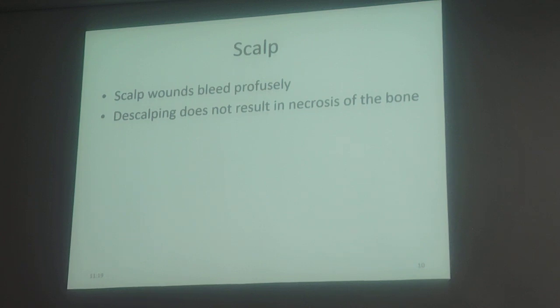But that scalping, even though pericranium is removed, does not cause the skull bone to undergo necrosis, because the main blood supply of the skull comes from the meningeal vessels from within. So the reason for that is that there is a blood supply from within. This is applied anatomy.